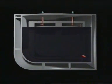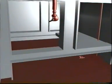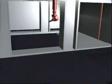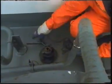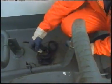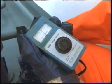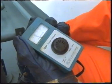If the slop tank is being used as a reservoir, it must be completely emptied and refilled. Care must be taken not to overpressurize or overfill the slop tank during backfilling. Before washing starts in any tank, the oxygen content of the tank atmosphere must be checked to be certain that it's below the specified maximum. This means checking at several levels in the tank.